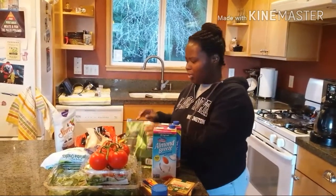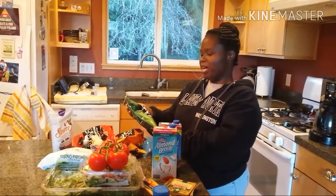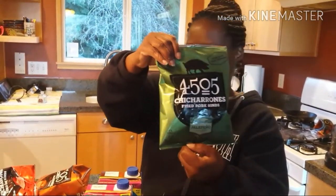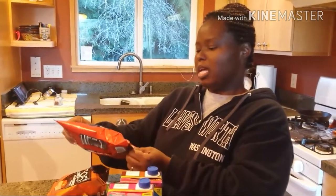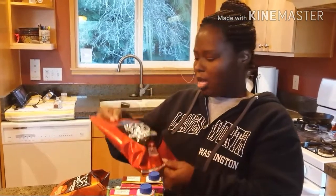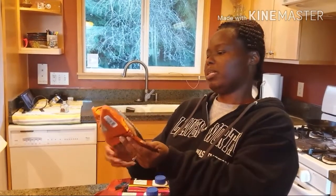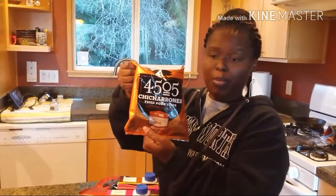And I thought these were interesting. They're pork rinds. They're 4505 chicharrones. This one is a jalapeno flavored one, zero carbs. And this one is classic chili and salt. Also, their brand, zero carbs. And this one is, let me get it straight, smokehouse barbecue.